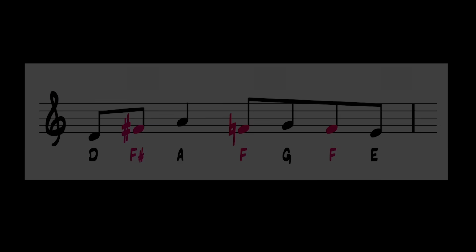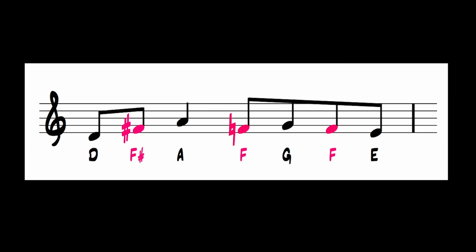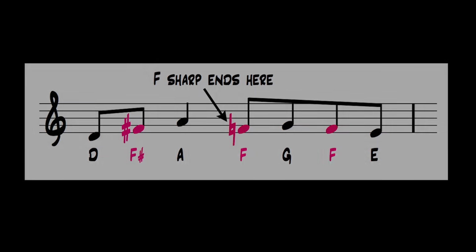So say you had the F sharp, but then on the repeat of the F sharp, it actually had this natural sign just before it. Well, that would mean it's back to F natural again, and then if there were any repeats of that F in the rest of the bar, it would be played a natural. So this natural also gets used, and it's basically a way to undo the effect of the sharp or the flat.